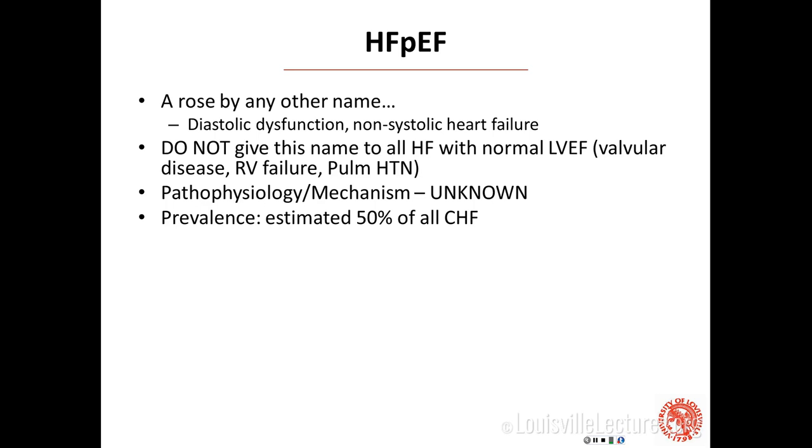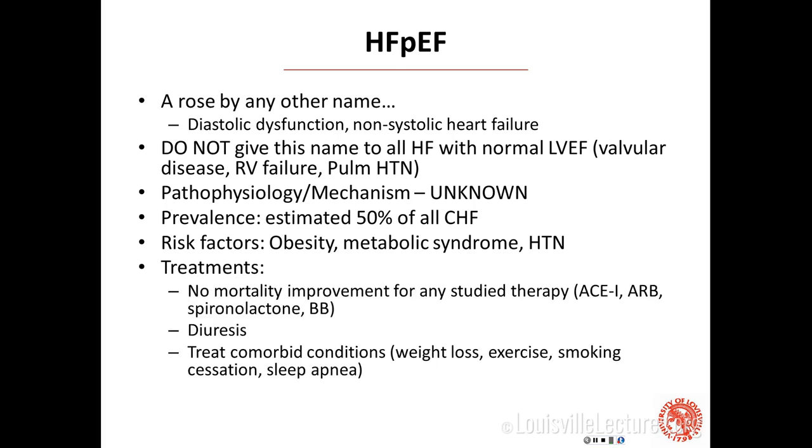I also think HFpEF is probably 3 different diseases. So I think it might be reasonable. There's no evidence base for spironolactone, but I think if we repeated that study, we may find a positive result. So I will often give them spironolactone, but knowing that it's not in the guidelines. There have been a lot of trials, they've all been negative, so we just end up treating these people for their volume overload and for their risk factors. The risk factors that we know of are obesity, metabolic syndrome, hypertension. And so we diurese them, and then we try to treat their comorbid conditions: sleep apnea, weight loss, smoking cessation, etc. So this is a difficult beast of burden here.